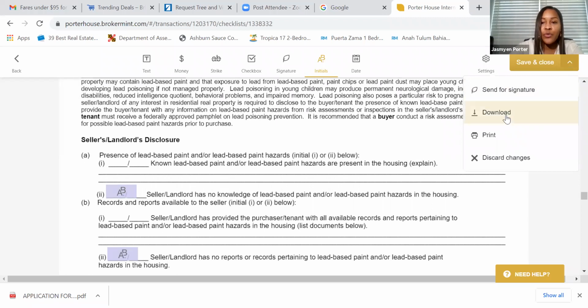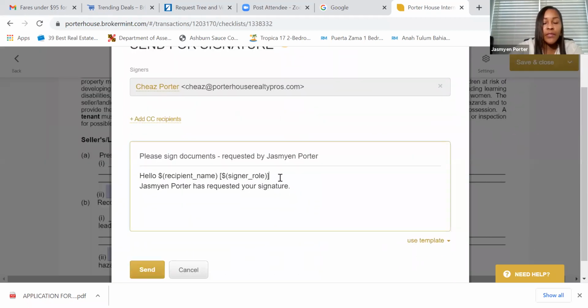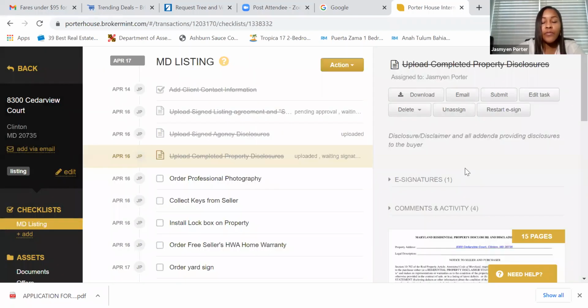Now, of course, you can do all these features such as download, print, or discard the changes, but I want to complete that document. So now I'm going to send this back to Mr. Porter for those last couple of signatures.